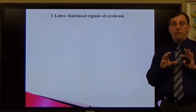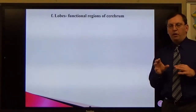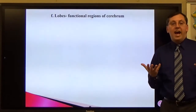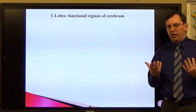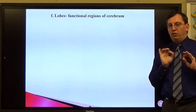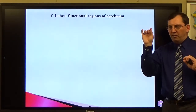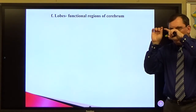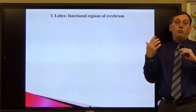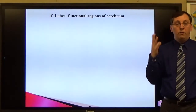One of the key things about the cerebrum is the lobes. It's divided up into lobes, and those lobes are the functional areas. So each one has different tasks, roughly. I say roughly because every person's brain is slightly different. One person's ability to do math is maybe in this little spot, and the other person's ability to do it is right over here. Nearby, similar region, but not exactly the same, because as you learn, your brain mapped it into different regions.